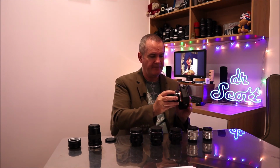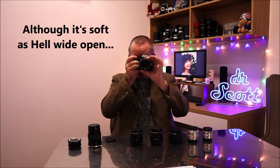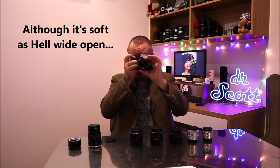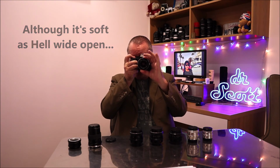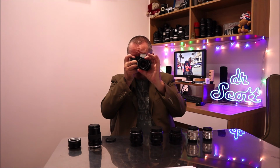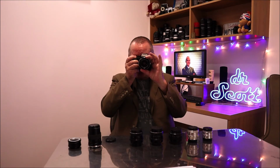So let me give you a shot of my 28 millimeter Zeiss 28 2.8, and let me zoom in on the end of it. 1, 2, 3.